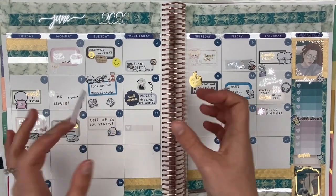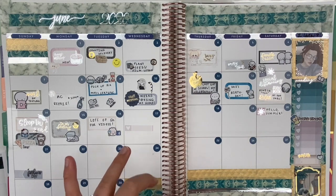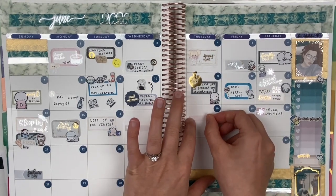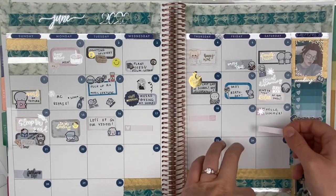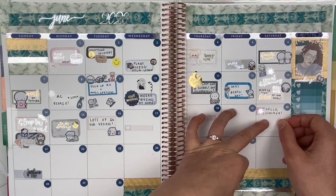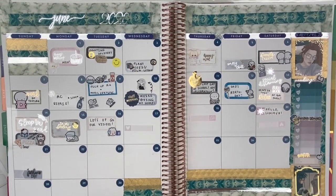I am filling in the last monthly spread in my current planner that I'm using. I'm starting a new one for 2020 to 2021 this week. I am in the process of filling out my first weekly spread in my new planner as we speak. So I wanted to finish filling out this spread as my last spread in my previous planner.